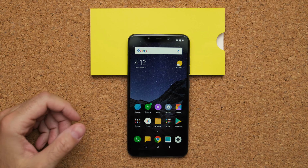On the side, you have your buttons, volume up and volume down. Of course, the power button feels nice and solid. The phone is set up.